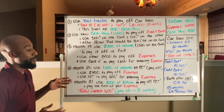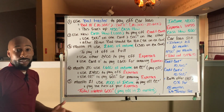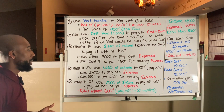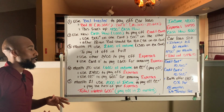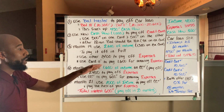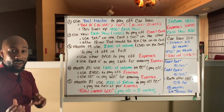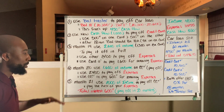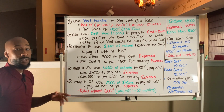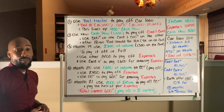Now, for the $1,600 remaining to pay off our expenses, we're going to use credit card number 1 to pay the remainder of our expenses. So with step 4, month 20, we're pretty much doing the same thing. Now, instead of putting $2,600 on there, we're only putting $1,600 on credit card number 1 to pay it off. Because remember, we had to pay $1,600 on credit card 1 for the expenses, but we avoided interest because we shoved all our income in it and paid it off. So once we put $1,600 on credit card number 1, it pays it off in full. We're going to use the remainder of our income to pay majority of our expenses. And then we're going to use credit card number 1 again to pay the remainder of our expenses, which would only be $600.